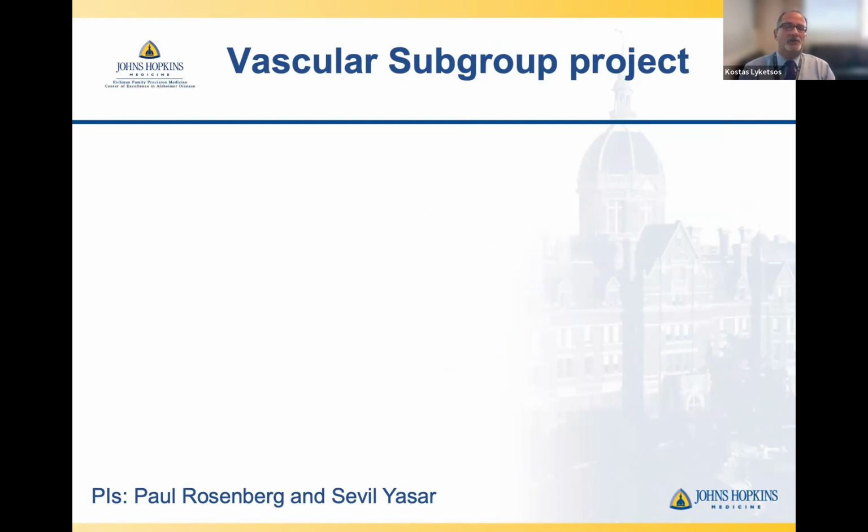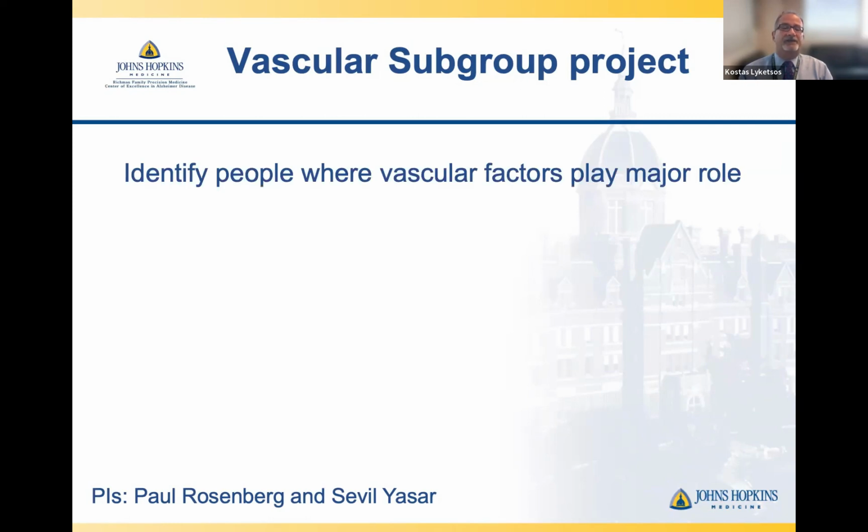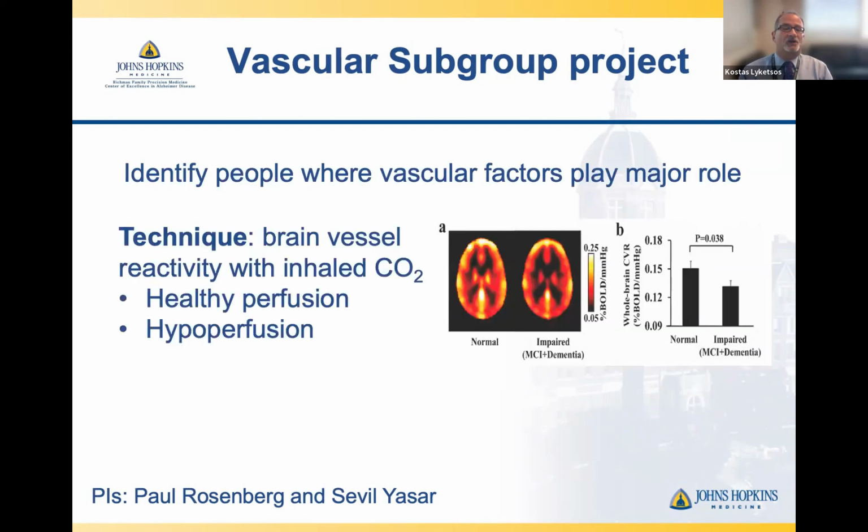And so probably where we want to go is even earlier than that and try and target perfusion of the brain. Perfusion seems to be variable across the brain, and across people. And so we need some kind of technology or capability to decide if an individual person's brain does have a problem with perfusion. We need a way to measure it, and we need that way to help us decide whether a therapy is working. So we want to identify people where vascular factors play a major role.